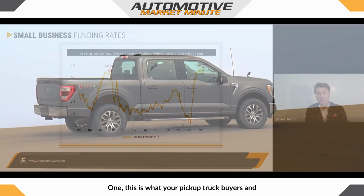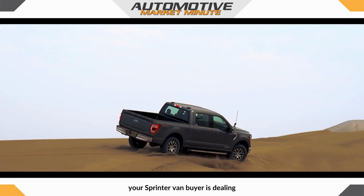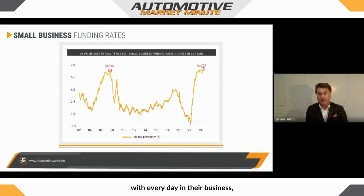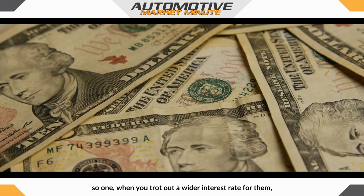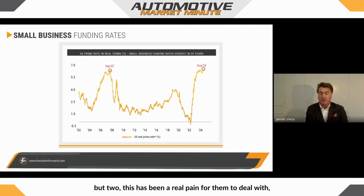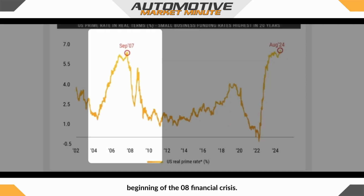One, this is what your pickup truck buyers and your Sprinter van buyers are dealing with every day in their business. So when you trot out a wider interest rate for them, they're kind of used to it because they're seeing it everywhere. But two, this has been a real pain for them to deal with. And we're at levels, again, the interest rate minus inflation, where we were at the beginning of the '08 financial crisis.